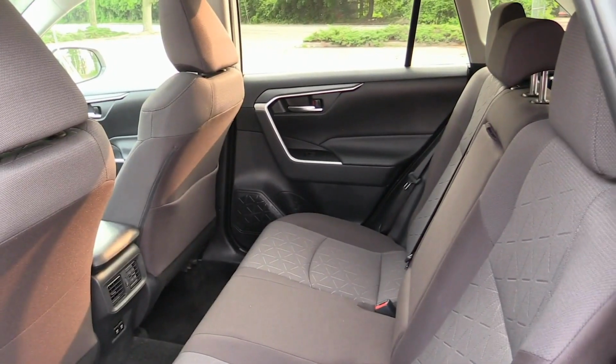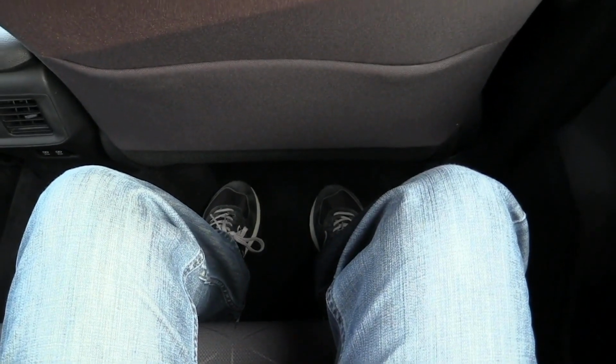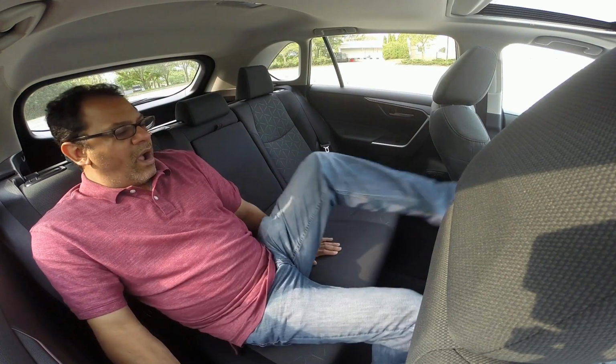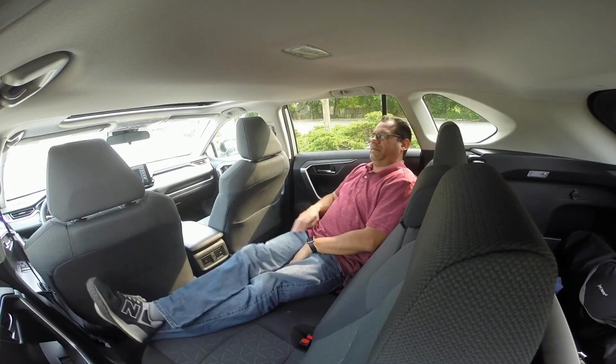The back seat of the RAV4 has just ginormous space. You've got lots of leg room. And look at all this headroom. So your passengers in the back are going to be loving you on a long drive. As my buddy Pedro would say, siesta worthy in the back. Really, really nicely done, guys.